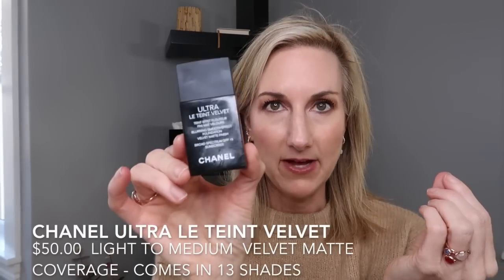Next up, we might as well talk about, this is a new addition, but again, because it is in the little bottle, I thought I would go ahead and share this with you. This is the Ultra Latant Velvet. Now, I never tried the Lumiere one because this is supposed to be geared towards people with more normal to oily skin. This gives you more of a matte complexion. So this was something that I was not really attracted to previously. So it's never even really been recommended to me.